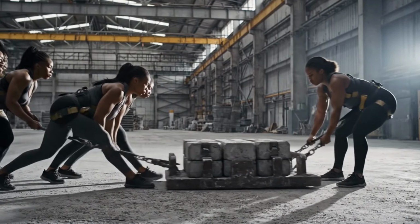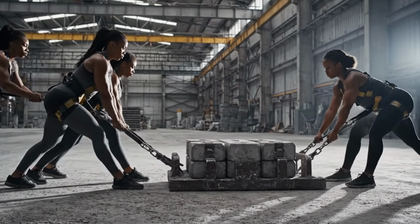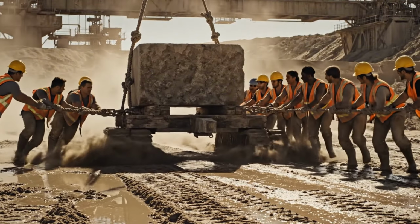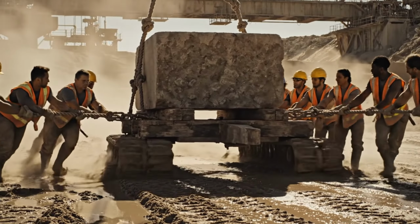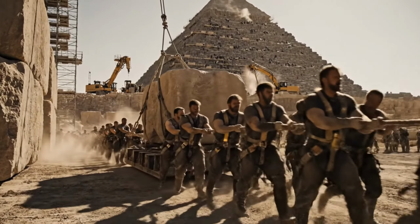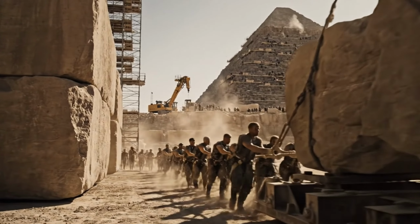One pull, together, the moment where human willpower overcomes physics. It moves. 2.5 tons yielding to human force. No engines, no hydraulics, just people. Step by step, the pyramid draws closer, built by the very people walking toward it now.